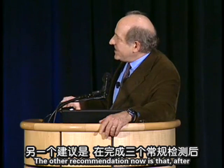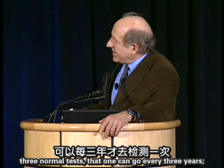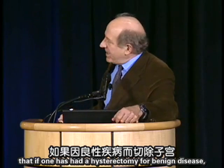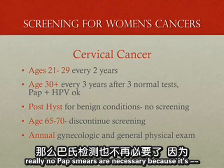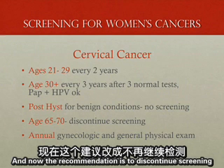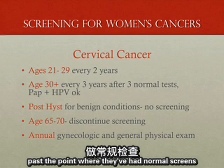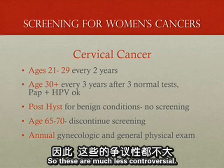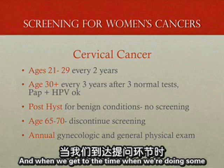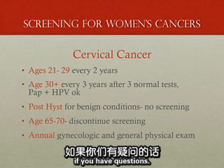The other recommendation now is that after 3 normal tests one can go every 3 years, that if one has had a hysterectomy for benign disease, really no Pap smears are necessary because you're not going to detect any significant lesions. And now the recommendation is to discontinue screening in the very postmenopausal patients once they've gotten past the point where they've had normal screens for a number of years. So these are much less controversial, and when we get to the time when we're doing some questions and answers, we can talk a bit about that if you have questions.